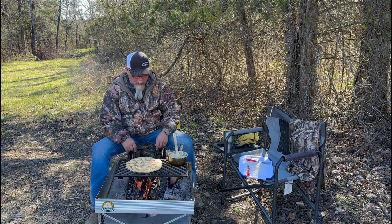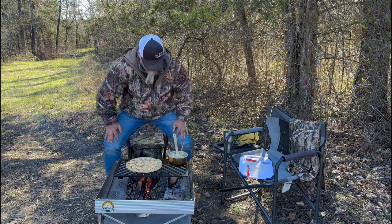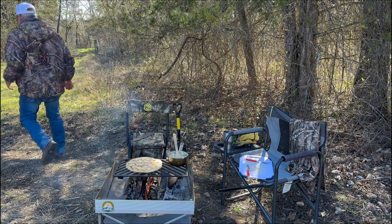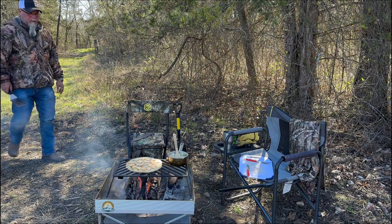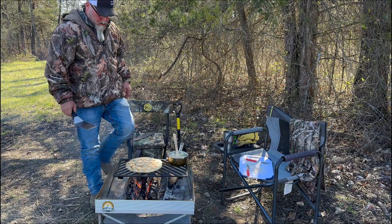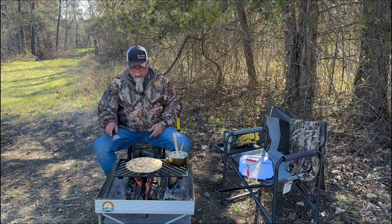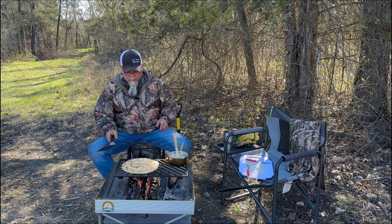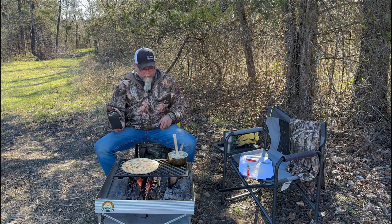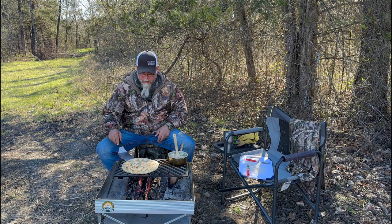Yeah. Woo-hoo. Should probably get my spatula. Where is it? All right. Yeah, we just need to be able to keep this bad boy turning. We don't want to burn it, don't you know? But we do want it to be done.